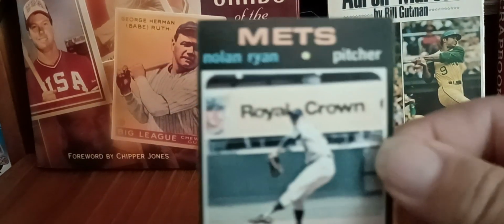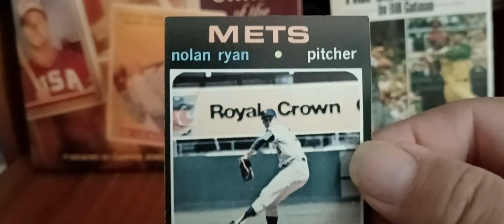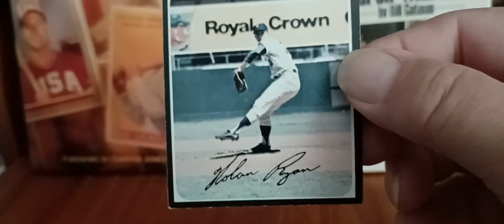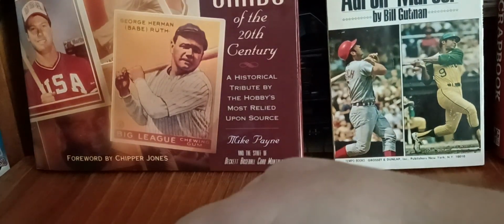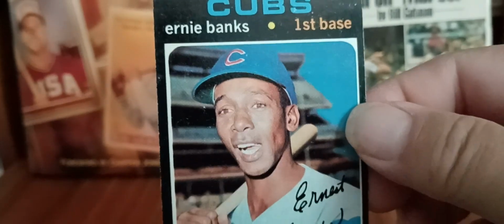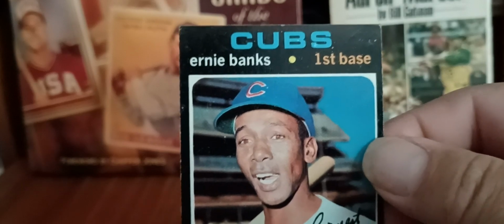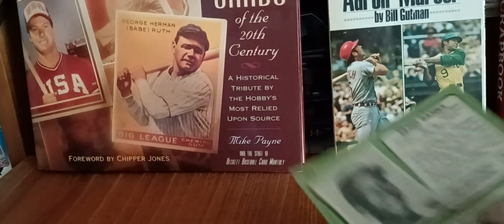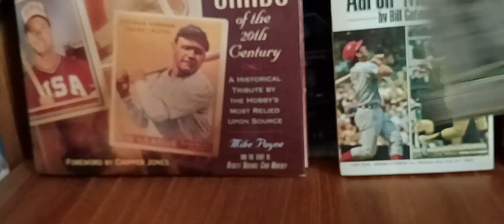Okay, here we go. One of my favorite cards in the whole set, the rookie card of Nolan Ryan. Look at that card. What a beauty. This card I upgraded years and years ago. And Ernie Banks, his last card. That's a beautiful card. A little tight, a little itty-bitty dink there, but that's a beautiful card. Ended up with 512 home runs.